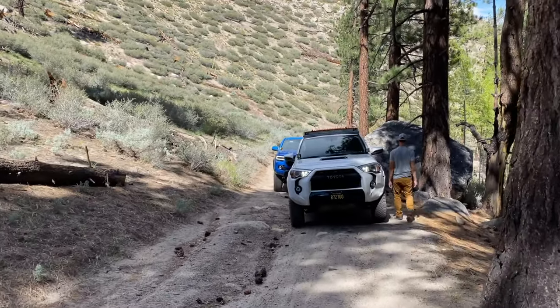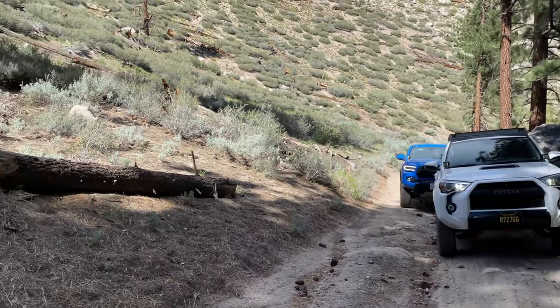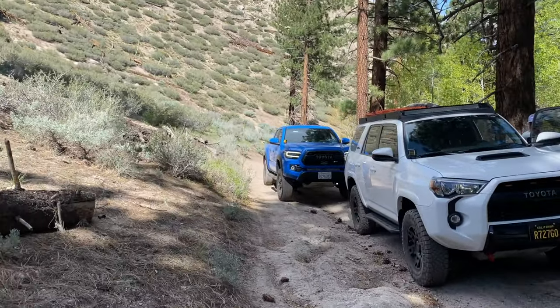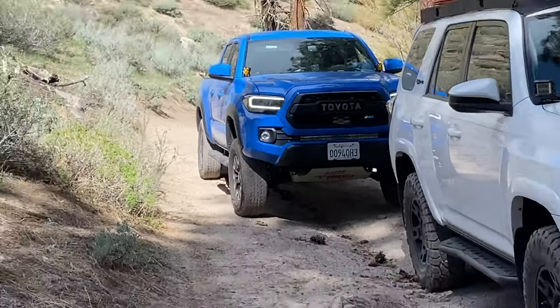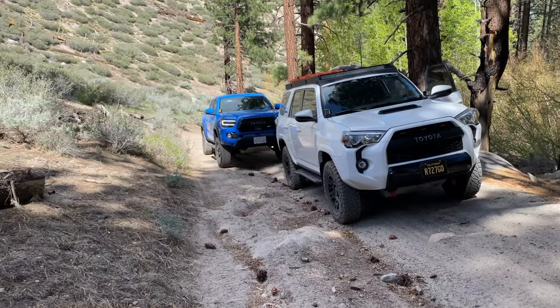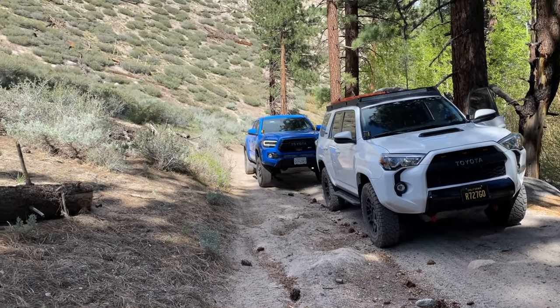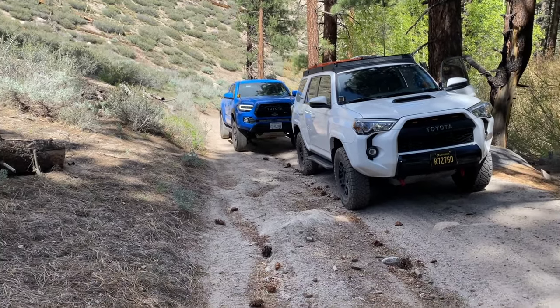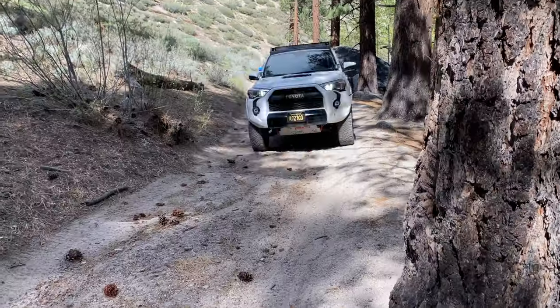I'll let Scott lead again. My issue is not two-wheel drive, it's my tires. They're stock and man, they're not doing their job for sure. So that's the only reason I have to engage four-wheel drive, but I think in two-wheel drive, aired down, should be fine. My clearance is what I'm concerned about more, but so far, take it easy, should be fine.